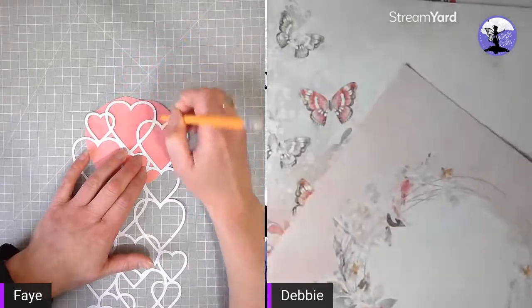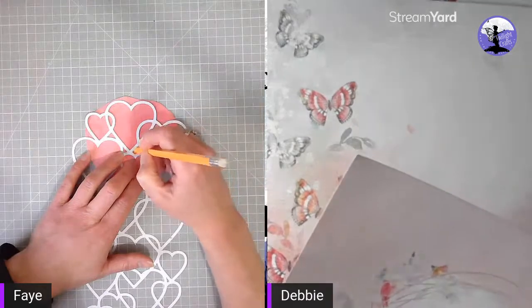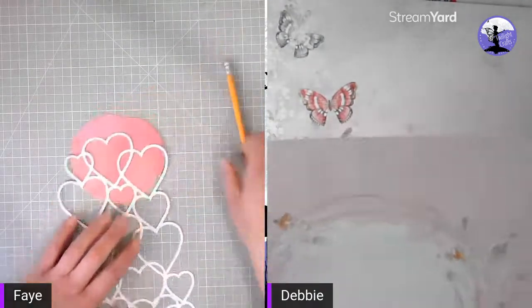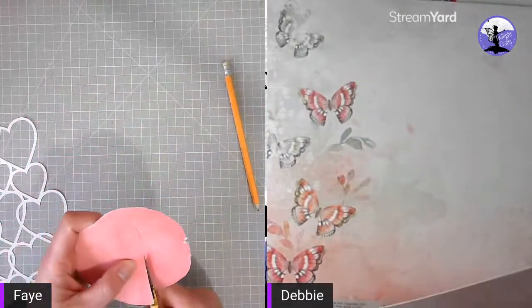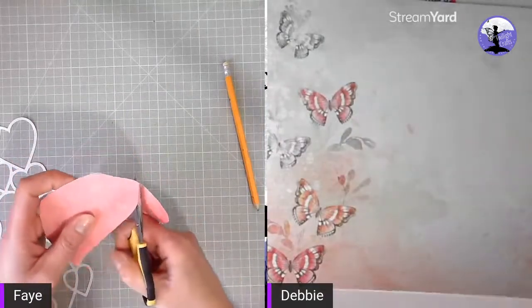I'm fussy cutting at the moment, so I'm busy. That was something I had to do because my eyesight is not great as well. I've got to look really closely, which means when it's at a distance under a camera, I can barely see. I'm all right with general cutting, but fussy cutting.